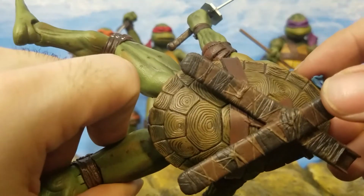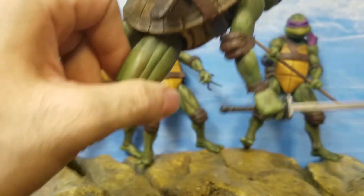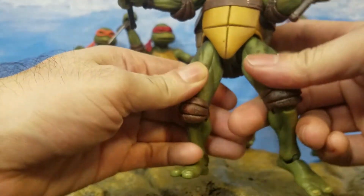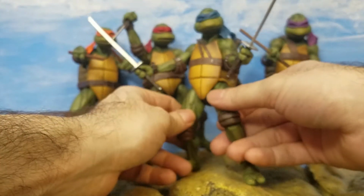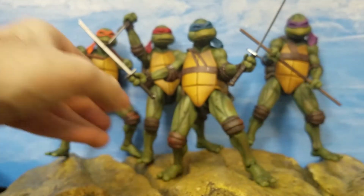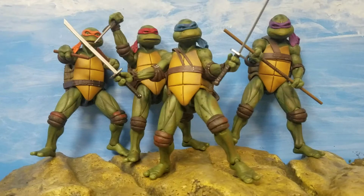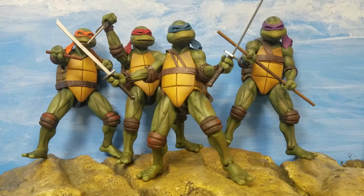But look at the turtle shell on these too. I mean, that looks like a real turtle shell. In fact, I have one somewhere. I would bust it out. Yeah, if you want to see these, I give these a solid A+. These are perfect toys. I hope that these will become more readily available at GameStops.